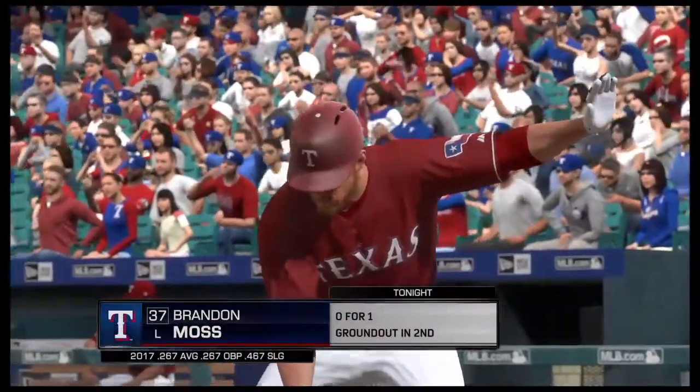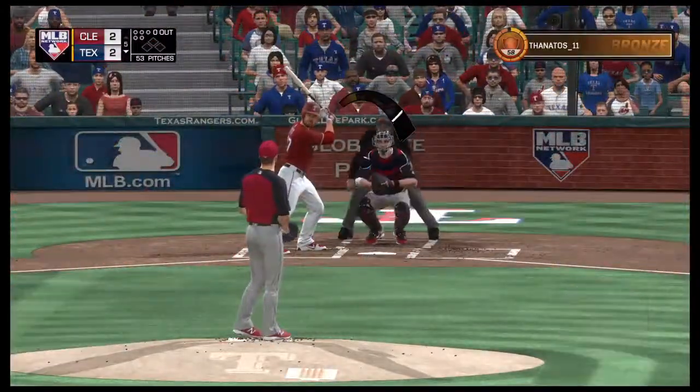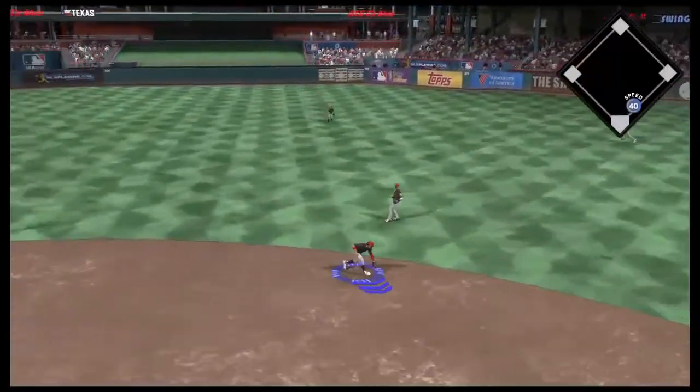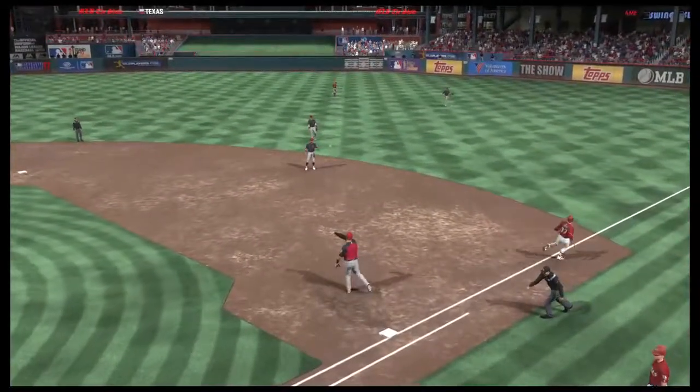In now, Brandon Moss. He's 0 for 1 thus far. Designated hitter, Brandon Moss. Ground ball right into the shift. Lindor scoops it up, and he's set down 1 away.